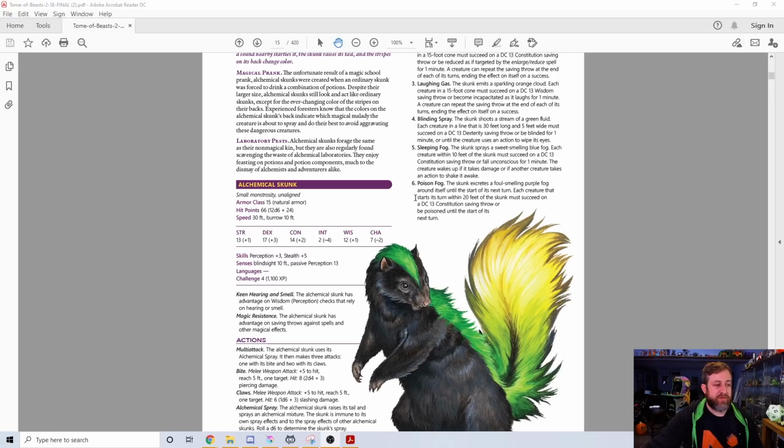Blinding Spray is green, which might be what it was using here in the image. 30-foot line, 5 foot wide, DC 13 Dex save or be blinded for a minute, or use an action to wipe its eyes. Sleeping Fog is a blue fog.